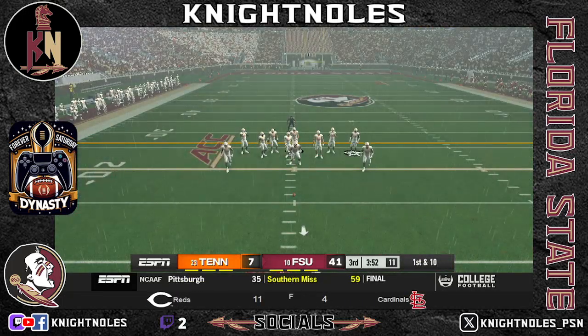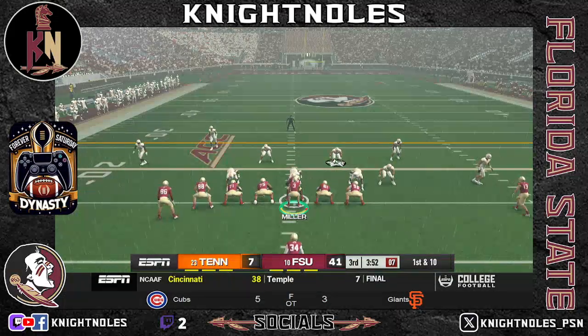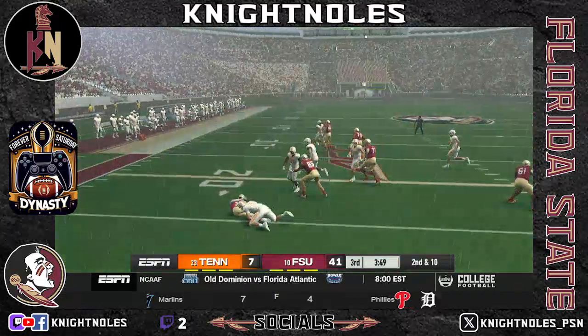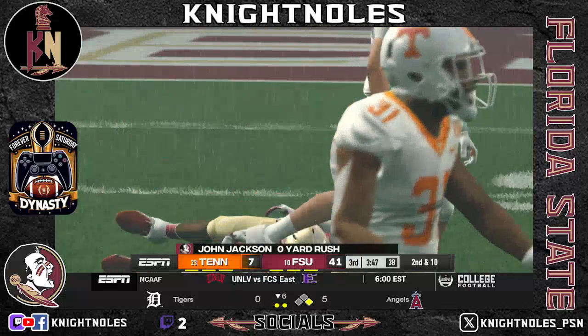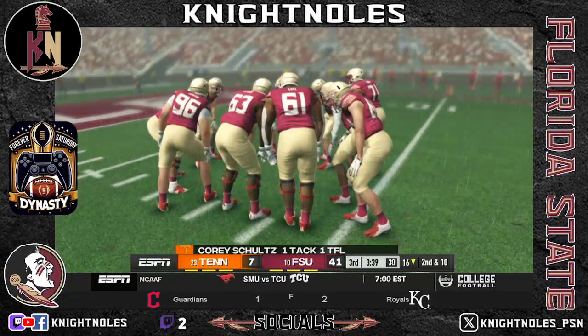The offense will take the field, hoping for a better result than their last drive. So much in football is about how you respond to adversity. Moving forward after a turnover is a perfect example of that. Well, they run it left, and a nice tackle right there. No gain on the play. That makes it second and 10.